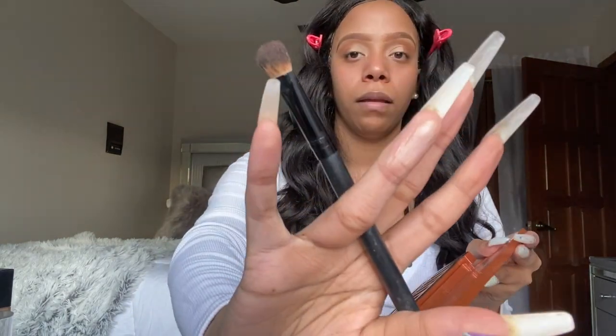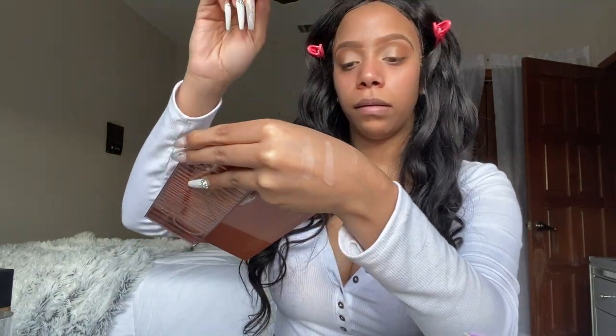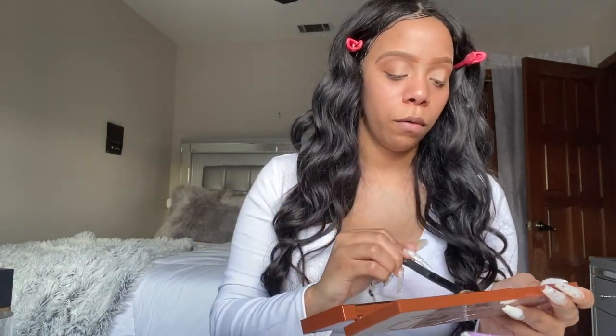Now I'm gonna go in with this big fluffy brush that I used to clean up the edges. And I did want to go into the color Ounce, which I don't know if it's like a pearly white color, but I'm thinking I want to go into the color Chaser, which is kind of like a soft white. I think that's Ounce and that's Chaser. I'm gonna try them both. I'm gonna go into Chaser first, and I'm just gonna pack it on to where I put that concealer. Just like that.